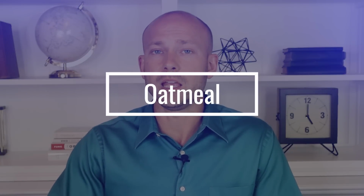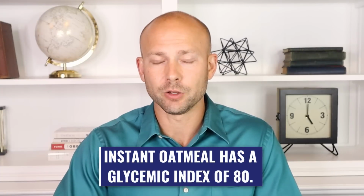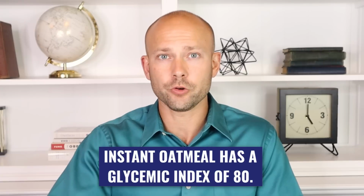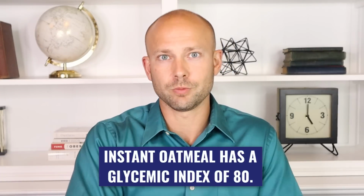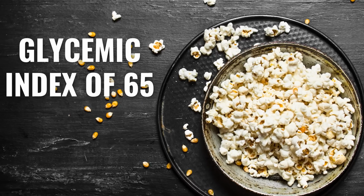Now let's look at something that's considered to be healthy by most people, and that's oatmeal, okay? Instant oatmeal is terrible for you. It has a glycemic index of 80. As a reminder, plain old sugar is 100 and no sugar is 0. So instant oatmeal is falling in at 80. Popcorn is at 65. We want to avoid that whenever possible.